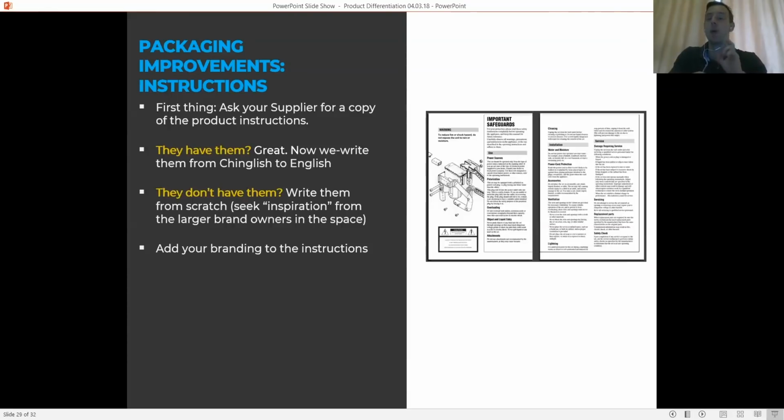And you can get quote unquote inspiration from some other larger brands and see what they're doing for their instructions. You don't want to rip them off, obviously, but you can get inspiration from them and form your instructions around another bigger brand's. Simply save these into a Word doc, save them into a PDF, and ask your supplier to include it with the package. It's going to cost you normally no extra cost. Your supplier will do it for free.